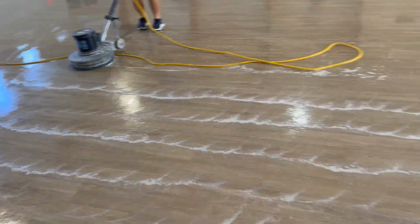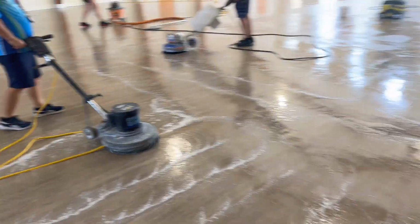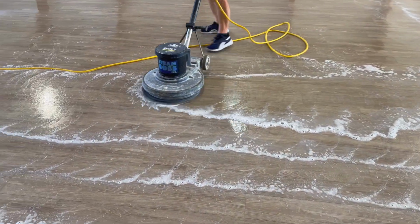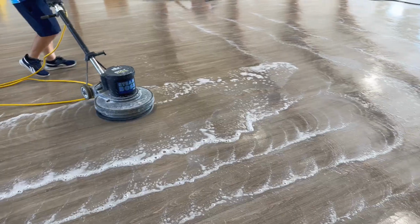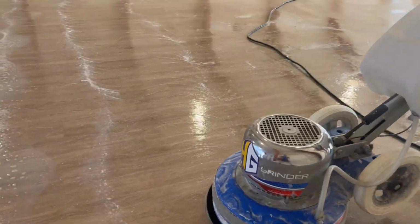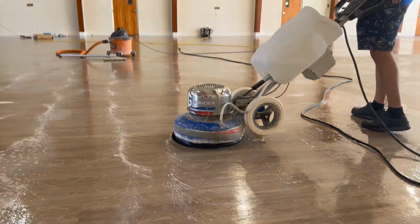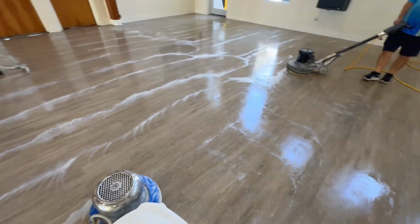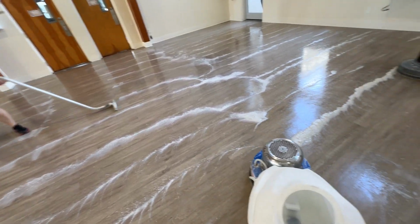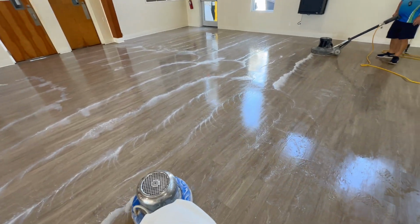We are getting there, but it is a slow go, not gonna lie. Got all that done over there. About 2 hours in, so we'll see how long this ends up taking us. Putting the wax on is gonna take probably a good minute. Well-oiled machine. Just a lot of floor.